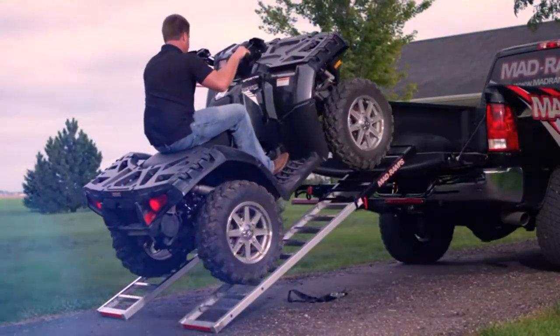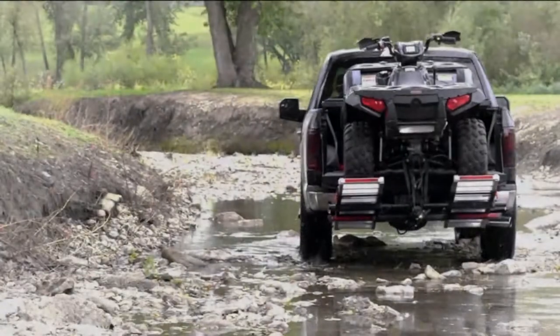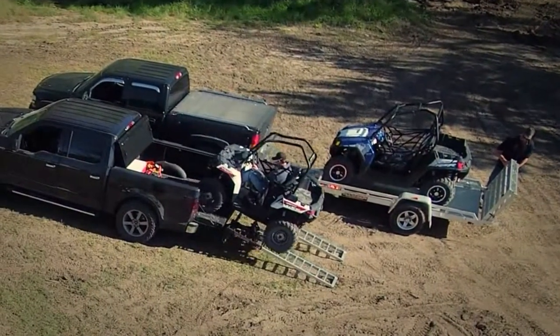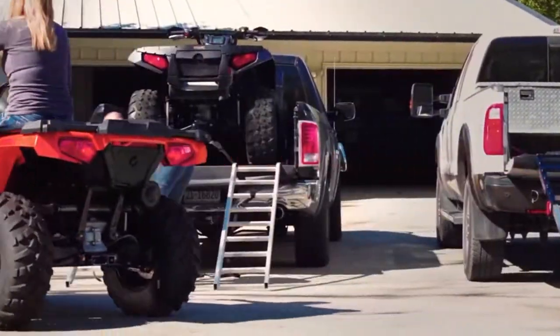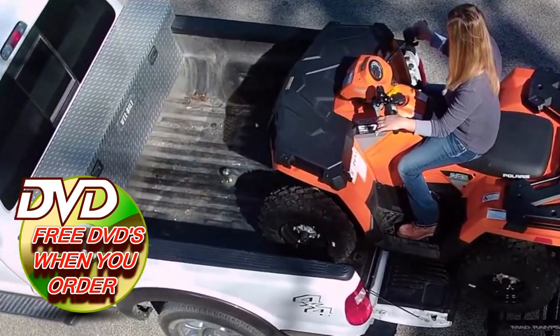Made in the USA and engineered for strength and durability. Maneuver through tight places and over rugged terrain with plenty of ground clearance. No licensing, no ongoing maintenance costs, and no storage hassles like trailers. Won't slip or move like conventional ramps. Free up more cargo space in the bed of your truck.